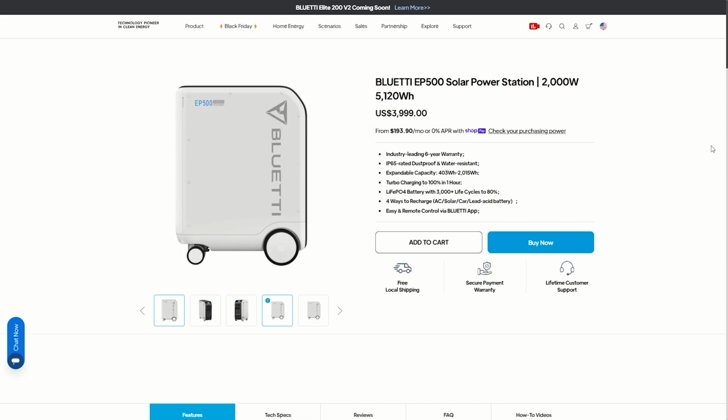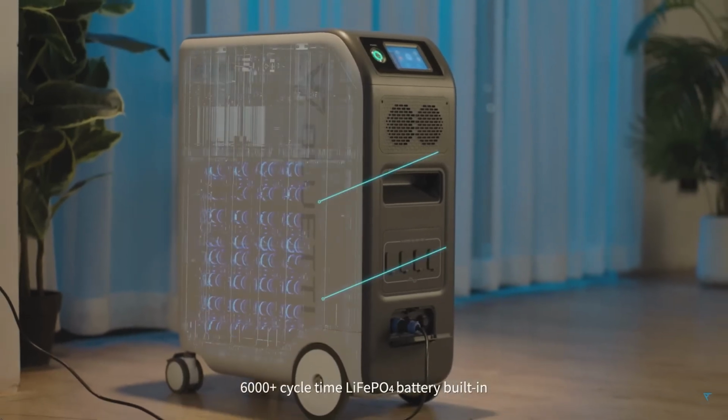Definitely a good deal. So the Bluetti EP500 is a 2000 watt portable power station with over 5 kilowatts of power. I do believe that's a little bit bigger than the Delta Pro 3 from EcoFlow.